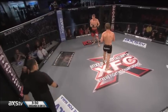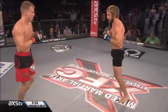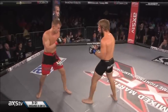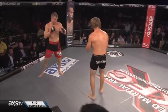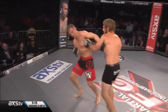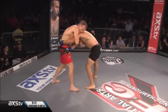Circles off counterclockwise. Jab to the ear. Nice jab to the chin. Threading it well. That jab is working well. Left hook and a chance for Lando to capitalize, but some sloppy hooking punches doesn't work for him.